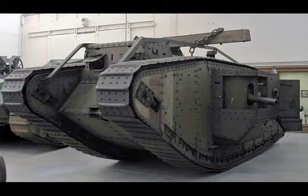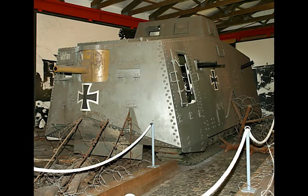In 1918, however, the Germans made their own tank, the Sturmpanzerwagen A7V. It's one of the best German tanks that I can pronounce. But it was too late. The tank only served in one battle, the Battle of Villers-Bretonneux.